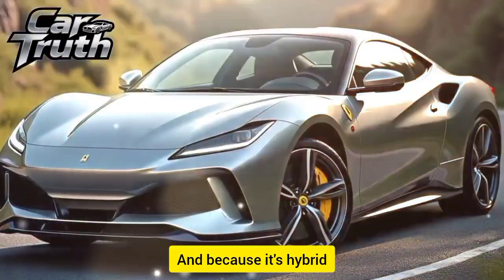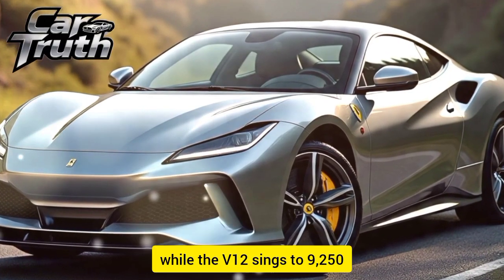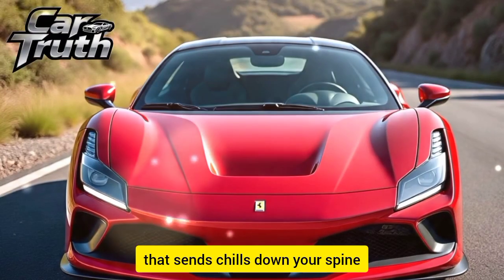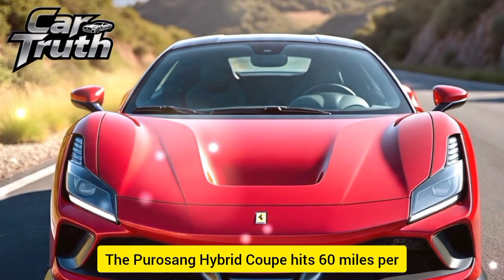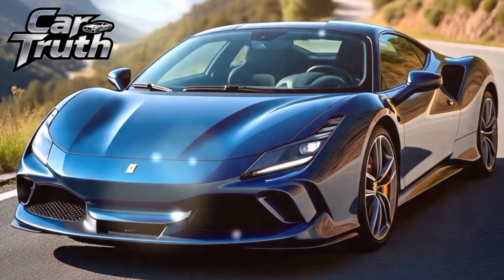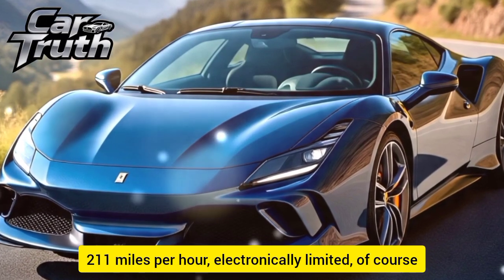And because it's hybrid, the electric motor delivers instant torque off the line, while the V12 sings to 9,250 RPM with a scream that sends chills down your spine. And the numbers? They're mind-bending. The Purosangue Hybrid Coupe hits 60 miles per hour in just 2.8 seconds. Top speed? 211 miles per hour, electronically limited, of course.